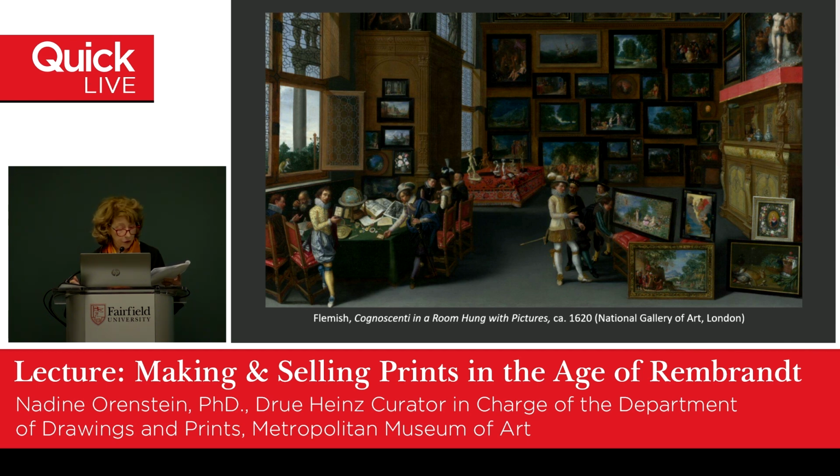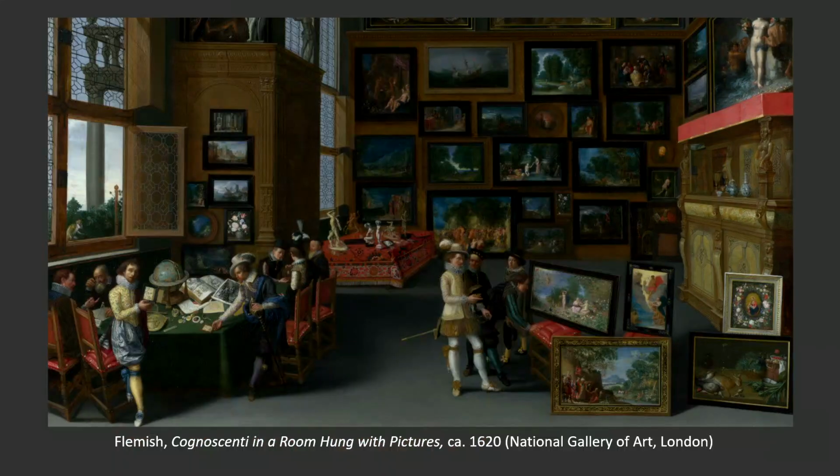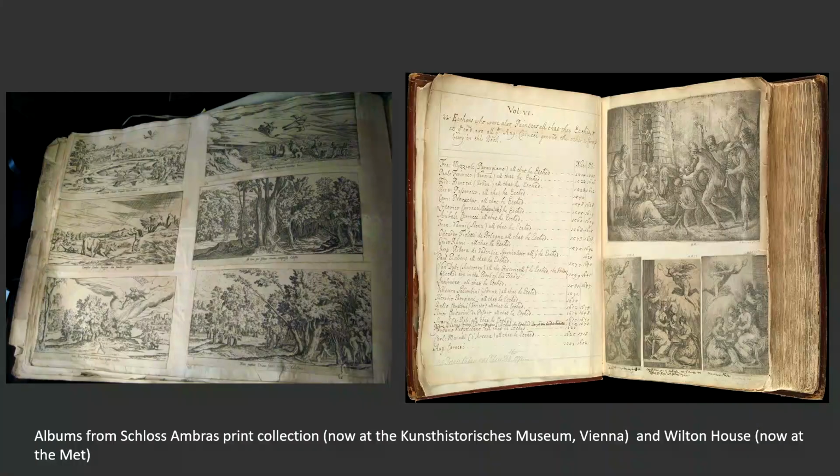On the table in the foreground by the open window, with a monkey at the window, we find many objects, including a globe, measuring tools, and sheets with drawings, as well as an album of prints. Although the scene here is invented, the painting tells us something of how prints were collected and housed in that period, that often they were pasted into albums.